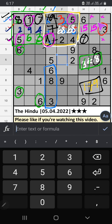Second row, 2 numbers are remaining, 2 and 4. Column I, we already have 2. So 2 can't come in this cell. 2 is confirmed here. Then 4 is here. Third grid, only 2 numbers are remaining, 8 and 9. Column I, we have 8. So 8 can't come in this cell. 8 is confirmed here. The 9 is here.